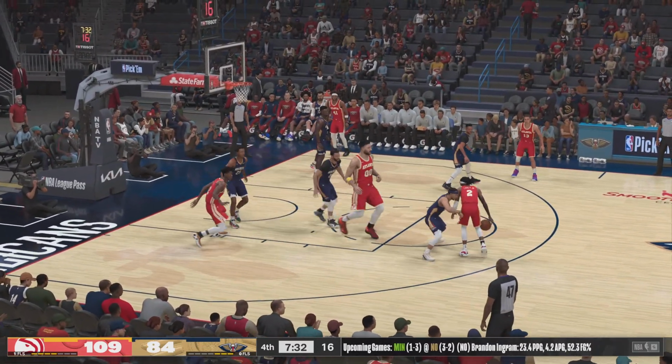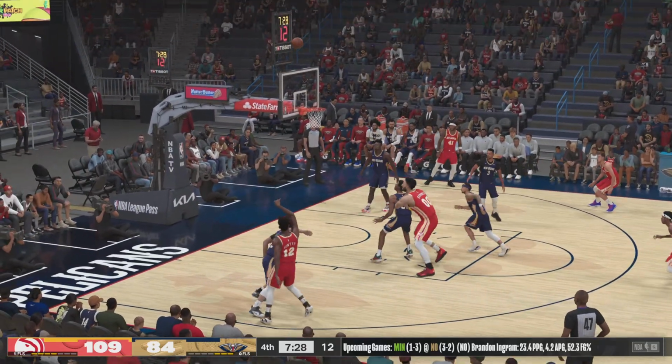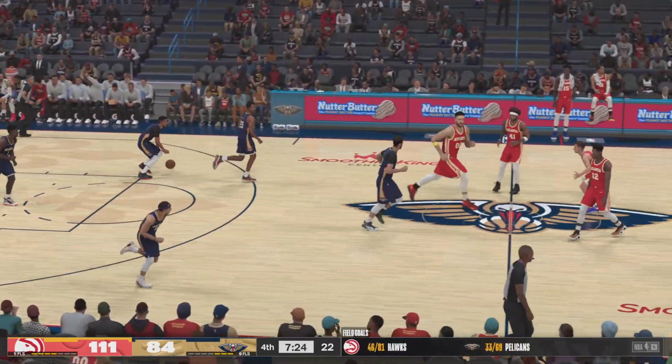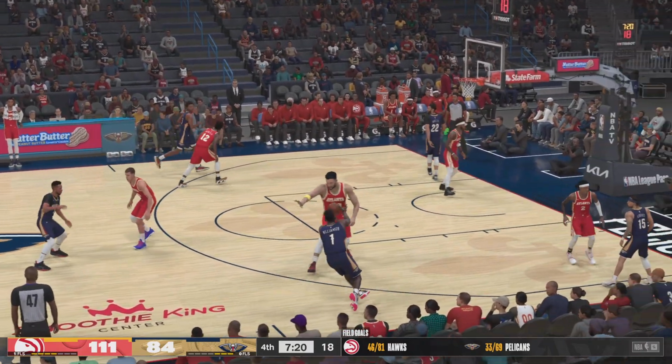Here's Carey. Down low. Hunter on the wing. Over Nance. In Atlanta again with the bucket. Oh, great ball movement there. The Pelicans shooting 48% from the field. Not bad at all.